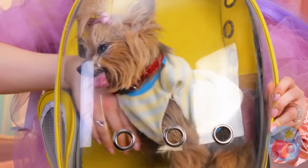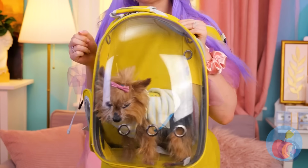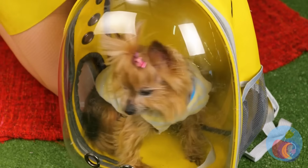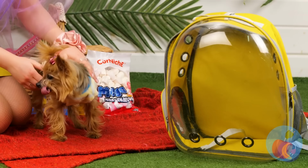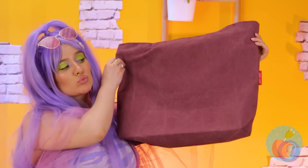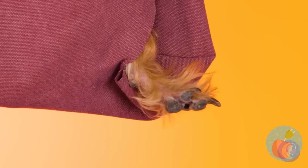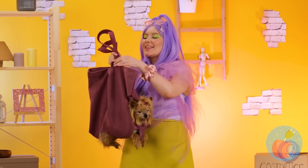I would have picked the one for the hamster. Just think of all the leg room. Aww. Being carried around, it's the only way to travel. Now it's time to try this giant tote bag. Yes, never underestimate the power of legroom. Just don't make the holes too big, or she'll escape.